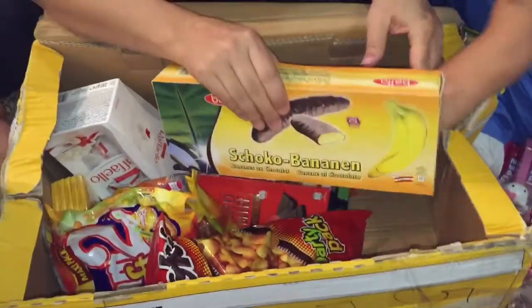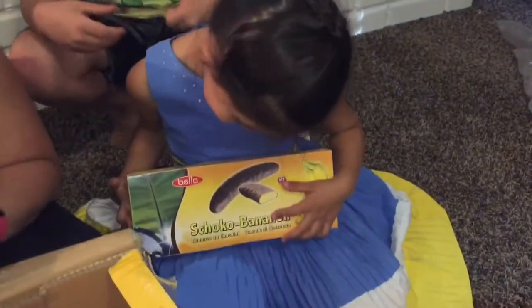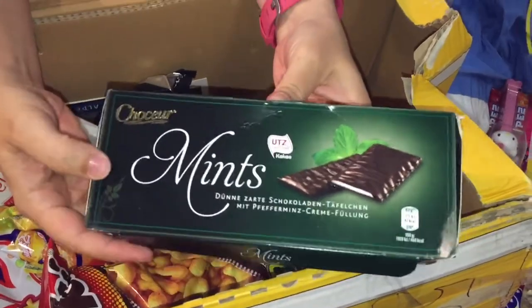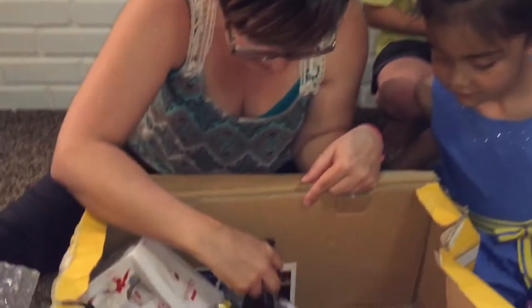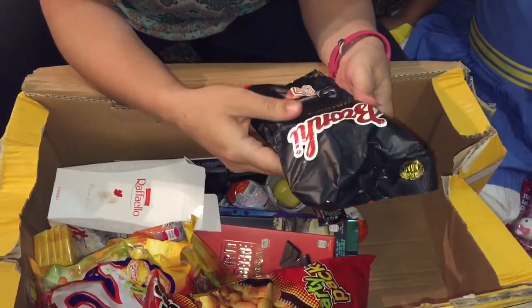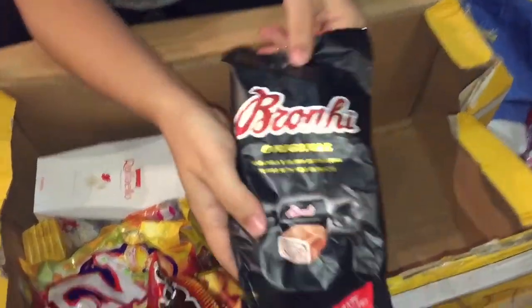Okay, what else is in here? Let's see. There's chocolate bananas. Oh, I know what those are. Here you go, monkey. And then we got, oh, this looks like something for daddy. Mint chocolate. I love mint chocolate. Let's see, what's this? I thought they were toffee. With herb extracts. Yum.